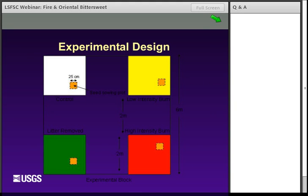So here's our experimental design that we used for this. We had 72 of these 6 by 6 meter experimental blocks across the landscape, and we had them in 6 different habitat types, which I'll talk about in a minute. We have our 6 by 6 meter plots, and we had 2 by 2 meter treatment plots in each of the corners of the plot. And what we did was we had 4 different treatments. The first was a control where we left the vegetation, litter, everything intact. The second was this green, which is the litter remove plots, where we removed, using weed whackers and such, all of the standing woody anything, and then raked out all of the litter from those plots to simulate the effect fire would have on removing those things.